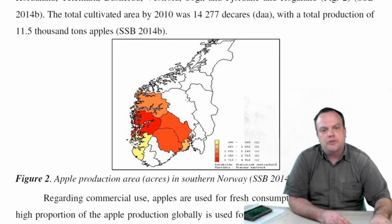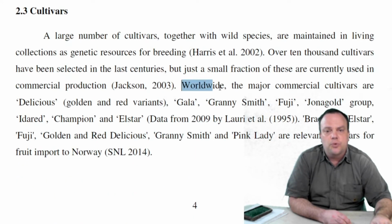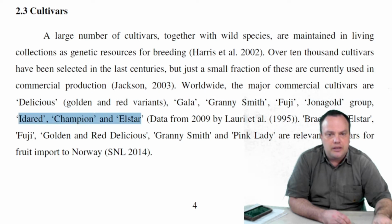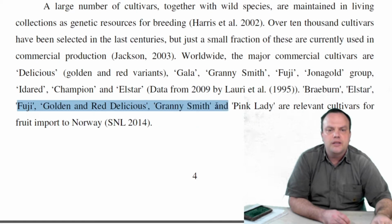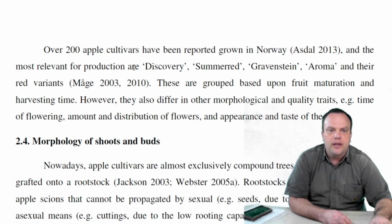Here's our map of where the apples are cultivated. It just gives you a total cultivated area. And the cultivars for Norway, here the worldwide major commercial cultivars are the Delicious golden red variants, Gala, Granny Smith, Fuji, Jonagold, the Ida Red, I have one of those, the Champion, and the Elstar. For Norway, Braeburn, Elstar, Fuji, Golden and Red Delicious, Granny Smith, and Pink Lady are relevant cultivars for fruit import to Norway. So they don't grow as well there. There's over 200 apple varieties grown in Norway, but the best for production are the Discovery, the Summerred, the Gravenstein, Aroma, and their red variants.